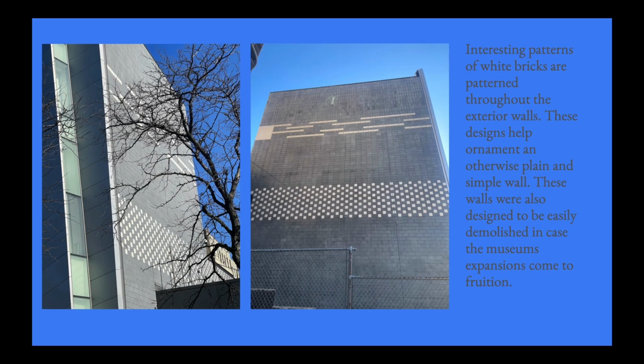Interesting patterns of white bricks are patterned throughout the exterior walls. These designs help ornament an otherwise plain and simple wall. These walls were also designed to be easily demolished in case the museum's expansions come to fruition.